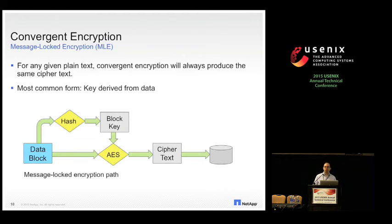The most common build for this, the thing you'll see the most in literature, is what's called message-locked convergent encryption, or MLE. And what's going on with that is, instead of having a secret key, as you might have in conventional encryption, they'll take the data chunk, and I've called it a block here because, as I said, we're doing fixed block encryption, and they'll take a cryptographic hash of that block. And rather than using a secret key, they'll pipe that hash right back into the encryption mechanism.